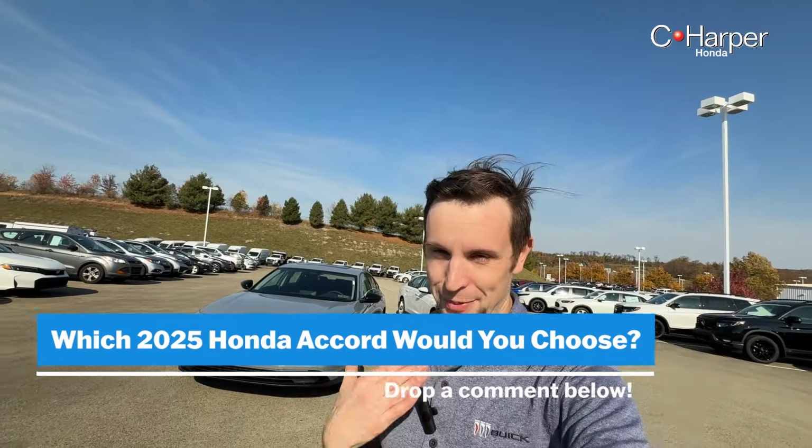I think, in my opinion, the SE is a no-brainer. For just a little bit more money, you get a ton more standard equipment, heated seats, sunroof, a little extra safety with blind spot monitoring for just a little bit more money. But if not, the LX, once again, of course, is a great entry-level model, super big, comfortable, safe, and of course, being a Honda, nice and reliable.